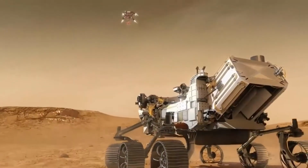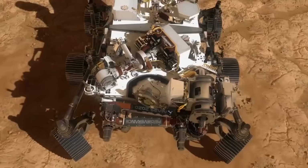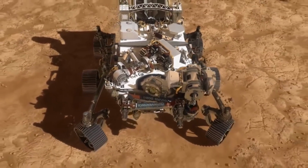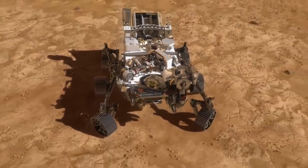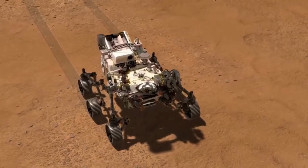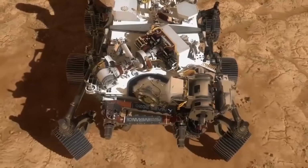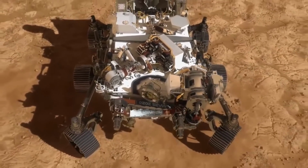The next important thing that had to be done by the rover was to test the sound recording equipment. On February the 20th, the rover was able to make the first audio recording on the planet's surface, where gusts of Martian wind can be clearly heard. NASA is currently checking its basic technical equipment.